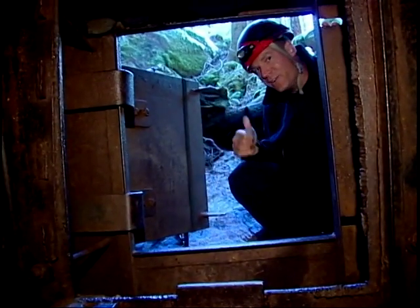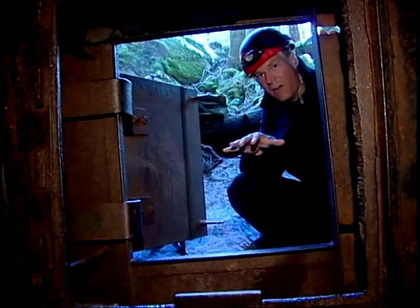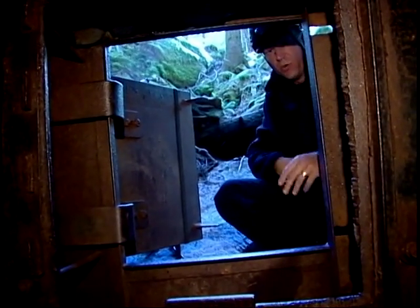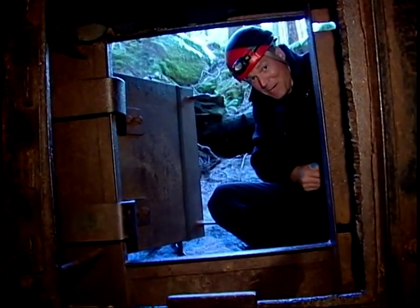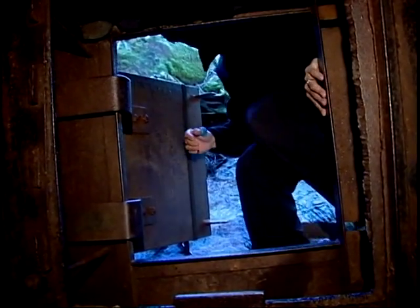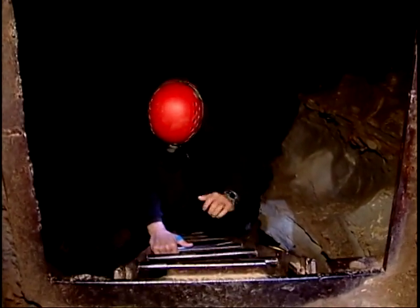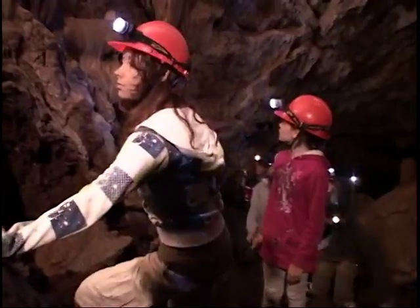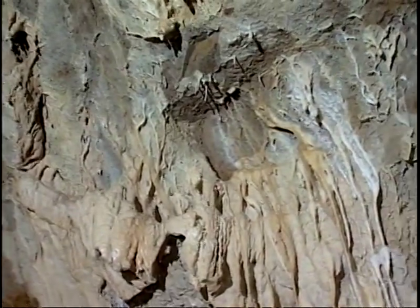Well, out here it's warm and sunny, but year-round the cave stays at a constant 8 degrees Celsius, which is a little cool. So a little bit of bundling up is required. Helmets and lights are mandatory. Without them, you'd be lost in the total darkness. Everywhere the light shines, rock formations millions of years in the making.